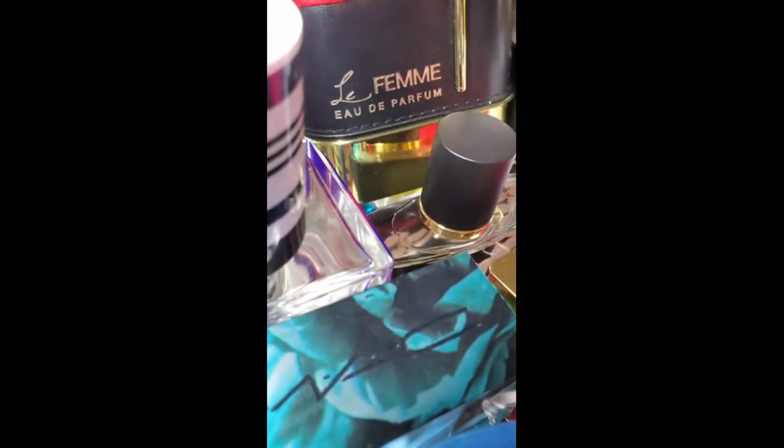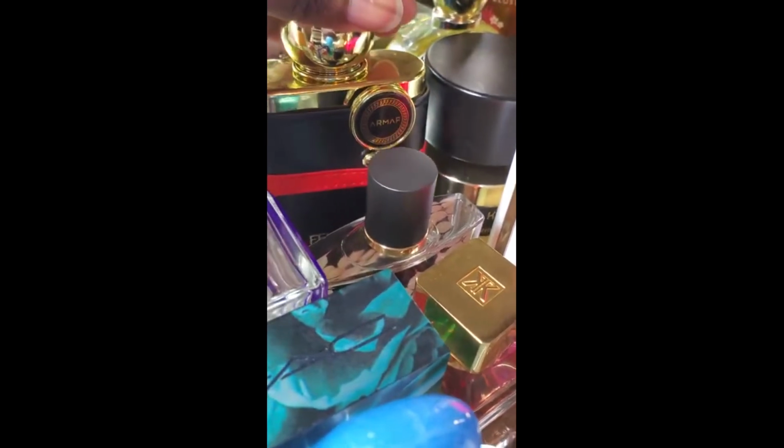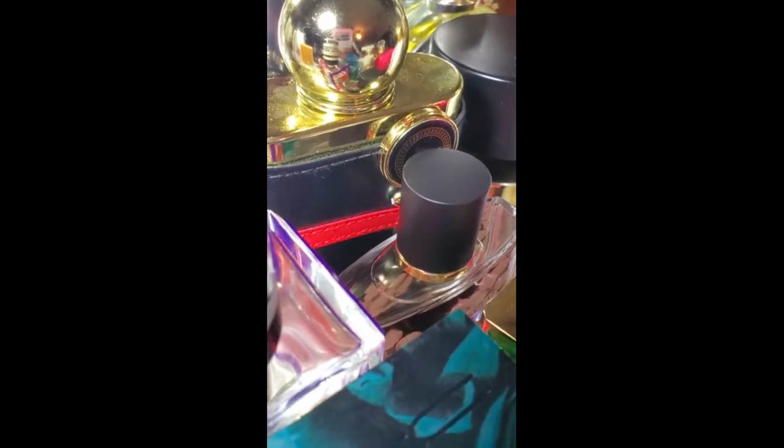Okay. Then we have Armaf. I don't know if you all have heard of this. This was actually sold to me. You know how you go into a mall and they have the person selling the fragrance in the middle? Well, I got got. But this is your plum, orange, lily of the valley type of fragrance. Very good again for spring, summer. Cheapy. Okay, and don't let them get you for no $60, $70 like they did me. You better go to Fragrance X and copy this for about $30, $20. Okay, moving on. That's another time.